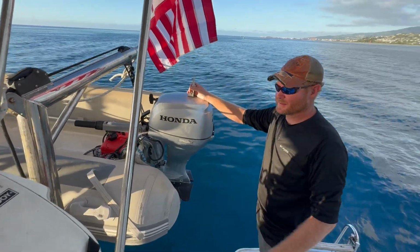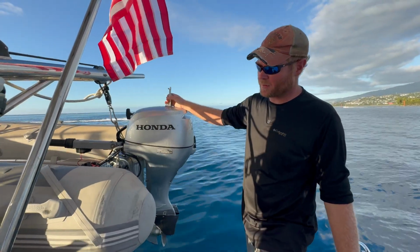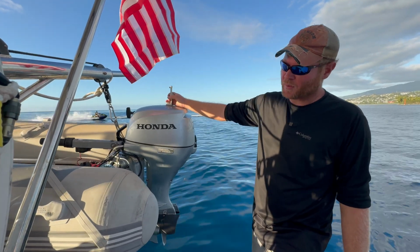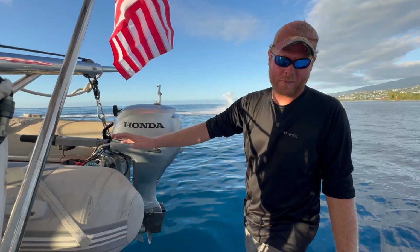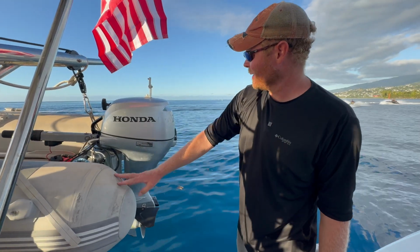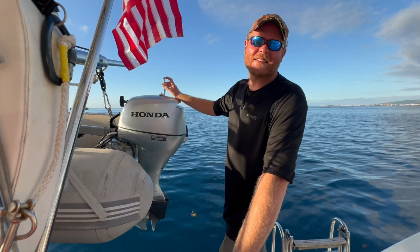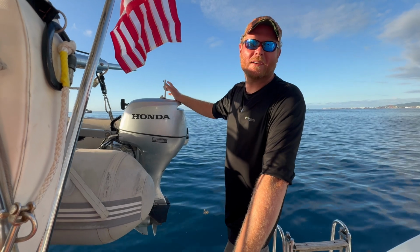We changed out this motor on the dinghy before we left, changed it to a Honda 20 horse motor. It's been good as far as pushing our family, and we can go very fast with our family in the boat, but we have had issues with the carburetor. This carburetor is very finicky. If I had it to do over again, I may would buy like a Tohatsu. I would definitely get something that's 4-stroke. I like the 4 strokes.